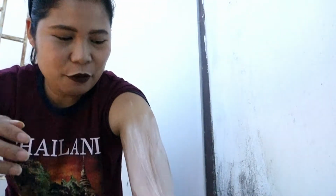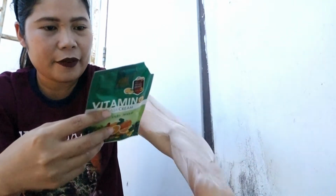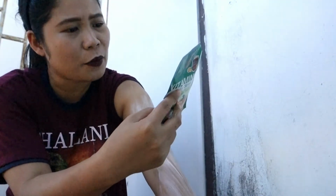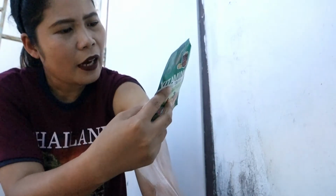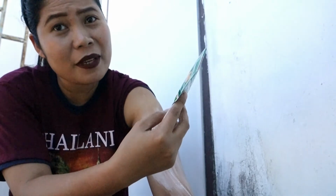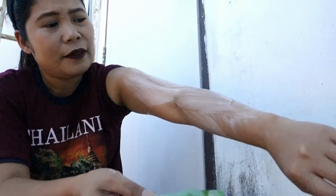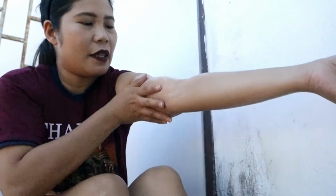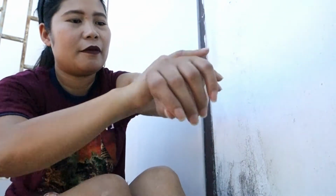I don't know how many minutes to leave it there. How to use. I cannot speak in Thai, so I cannot read in Thai as well. I can see here 30, so maybe 30 minutes? Leave this for 30 minutes? So 30 minutes we're going to stay here. Dapat dito din sa baba, para naman. Dagdagan natin.